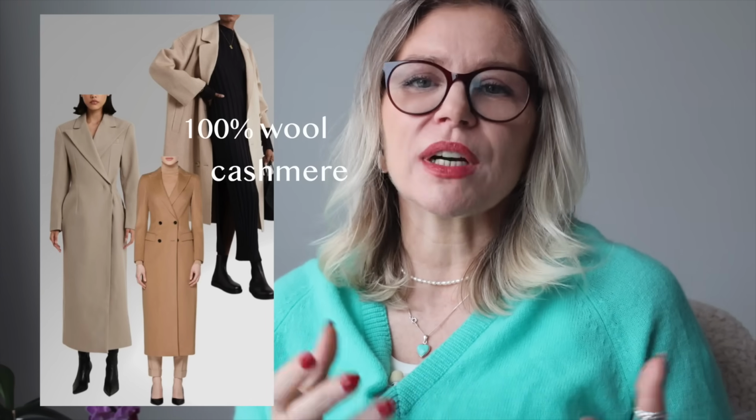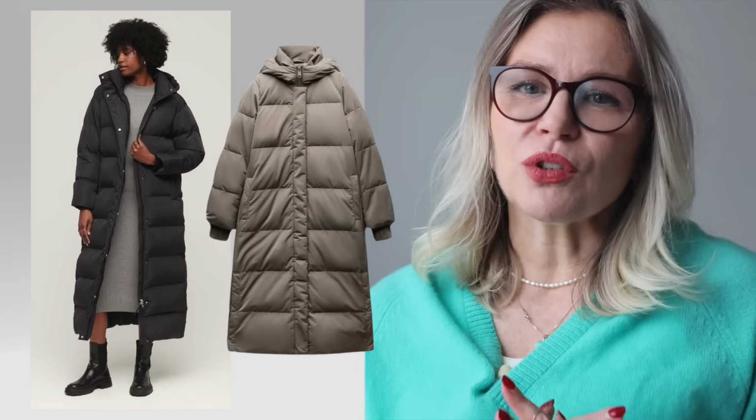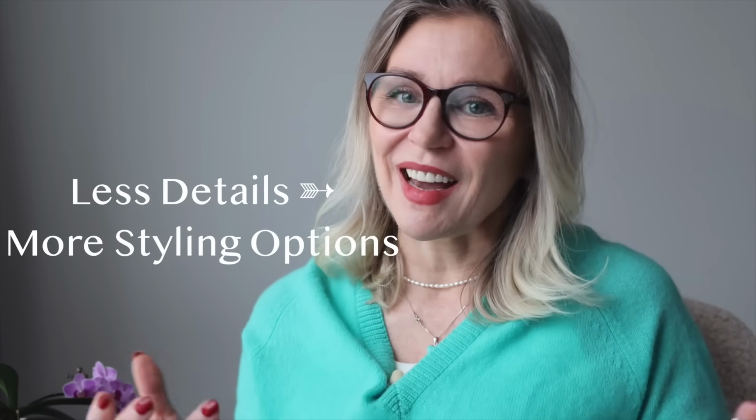And of course I don't have to say, if you're investing in a good coat, choose good quality materials like 100% wool or cashmere, something that will last you long. But if you're living in a very cold climate and you like to wear these puffer coats, also choose the model which has minimal details, just one solid color, normal straight cut. It can have a belt, but choose something the right size and a very clean minimalistic look. This type of thing will last you for many years. The simpler model you choose, the easier your life will be. Less details means more options of styling, and even if you gain weight or lose weight, they will still be fine.